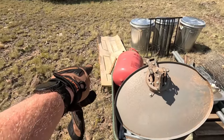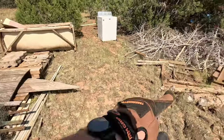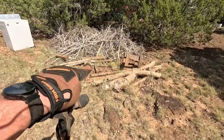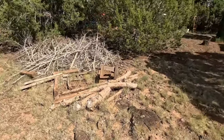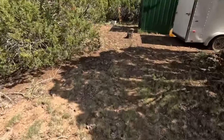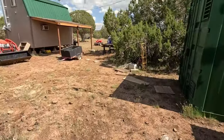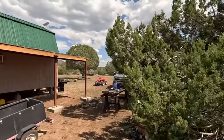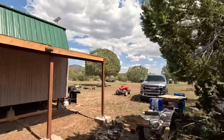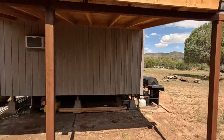That's trash. I'm probably gonna burn that. Everything over here is gonna be burnt at some point in time. And then I got a huge pile of burnable lumber that I went ahead and stacked on the fire pit out in front of the cabin, with some to spare. I don't know if you can see the fire pit over there, but there's quite a bit of stuff on there.